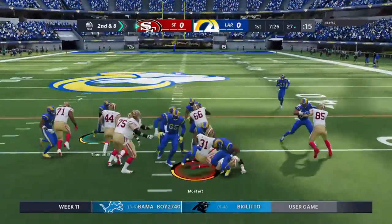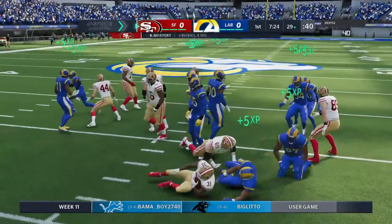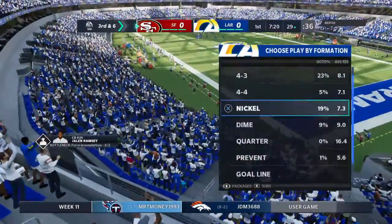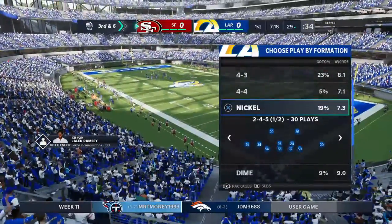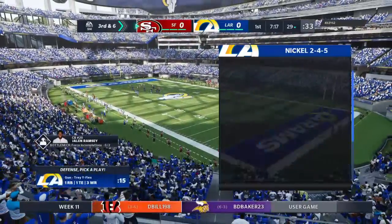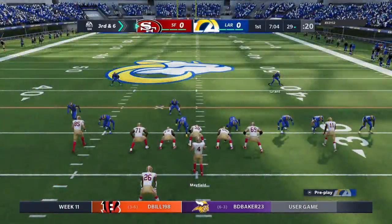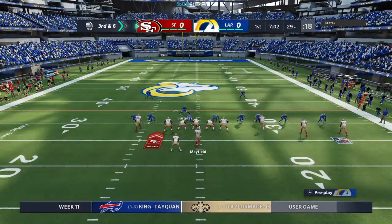This is Mostert. 2 yards on the first down carry, and then followed up by 2 yards on the second down carry. Well, that's definitely not going to be enough to get the job done. Wasn't the expression 3 yards in a cloud of dust? Now they're going to need 6 on 3rd down to keep the drive going.